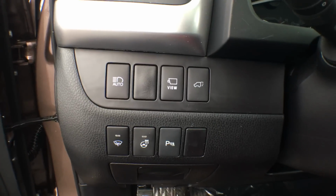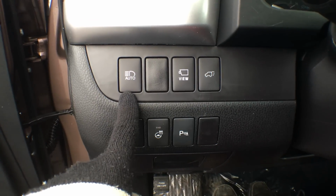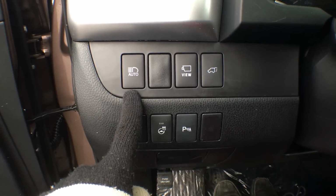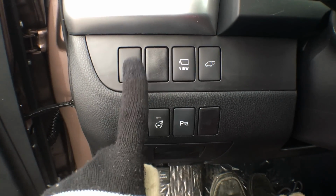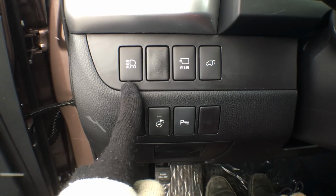On the left-hand side of our steering wheel, we have our automatic high beams button, which is part of our Toyota Safety Sense, which I'm very happy to announce does come standard in this vehicle. So I don't know if you've ever been driving on a dark country road and someone forgets to turn their high beams off and it absolutely blinds you. Well, this is designed to not let that happen. It will keep you as well as other drivers very safe on the road.